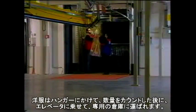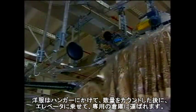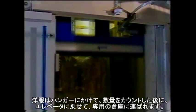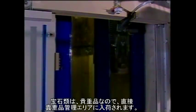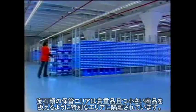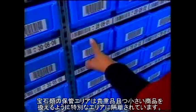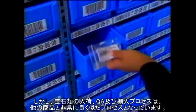Garments on hanger, or GOH, are transferred from the truck to the conveyors, automatically counted, and then transported to the GOH warehouse by an elevator. Because of its high value, jewelry is received directly into a secure area. The jewelry area is sealed off from the rest of the warehouse due to the high value and small size of the product. However, the receiving, QA, and put-away processes are very similar to the other areas.